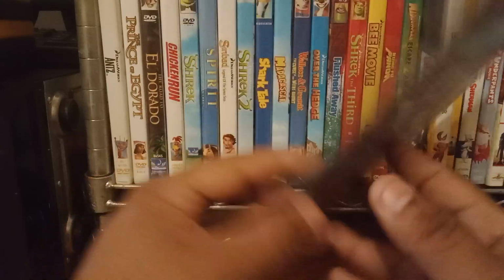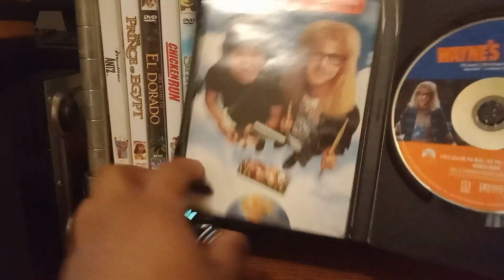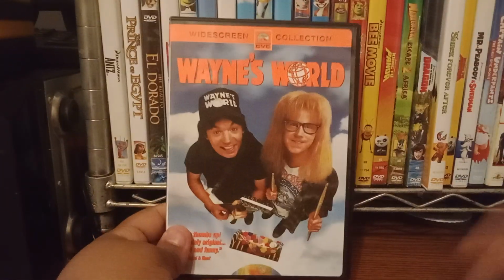Got this for a whole $5. Can't you believe it? It's a nice release. I love the orange accents. I mean, considering it is straight from the actual poster, it makes sense. It's a classic movie. It's definitely one of my absolute favorites from Paramount. It just truly defines the 1990s.